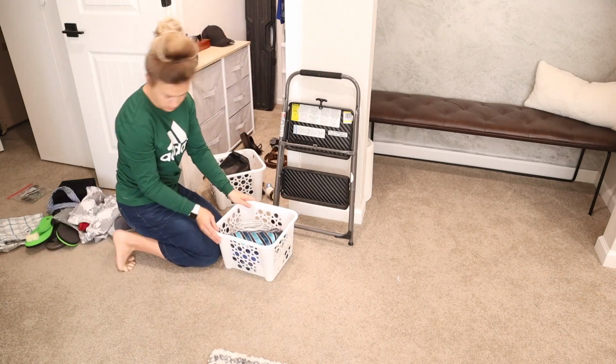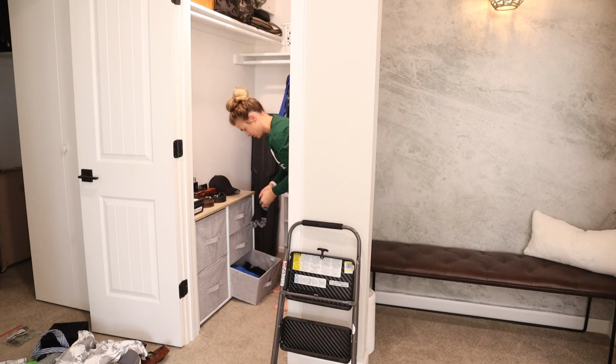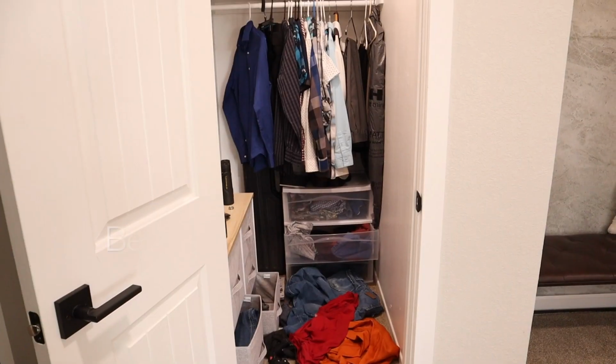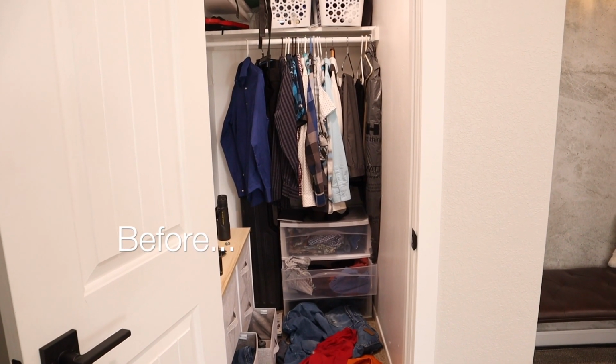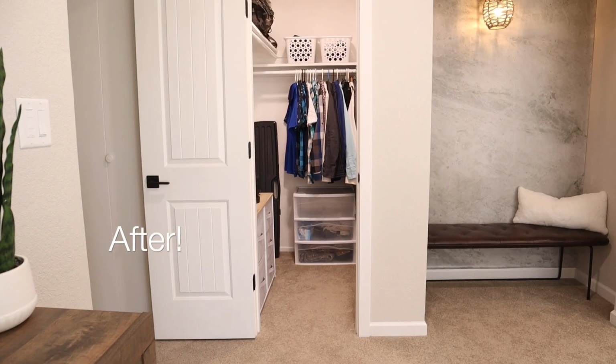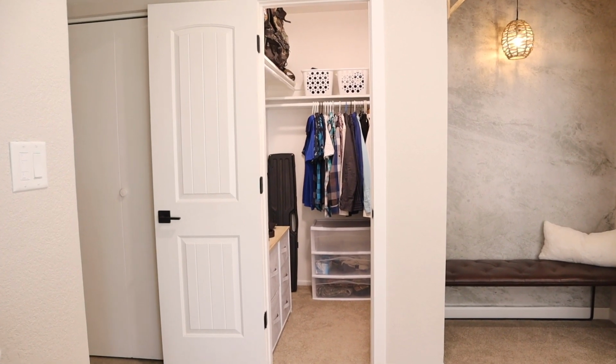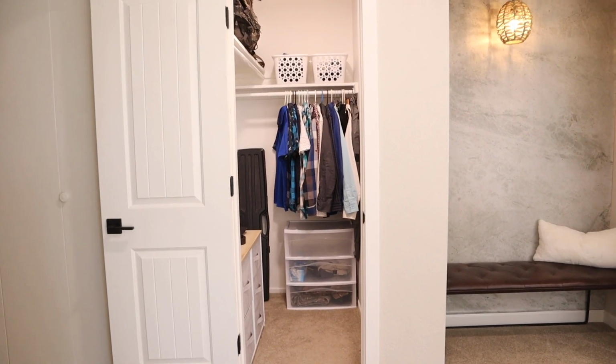Decluttering and organizing is actually something that I really enjoy doing. It's just so satisfying to me to get rid of stuff that you don't use, get a closet all nice and organized. Like, seeing this before and after right here is so awesome and such a good feeling. I just keep on opening the door of the closet and looking in and just enjoying how organized it is.